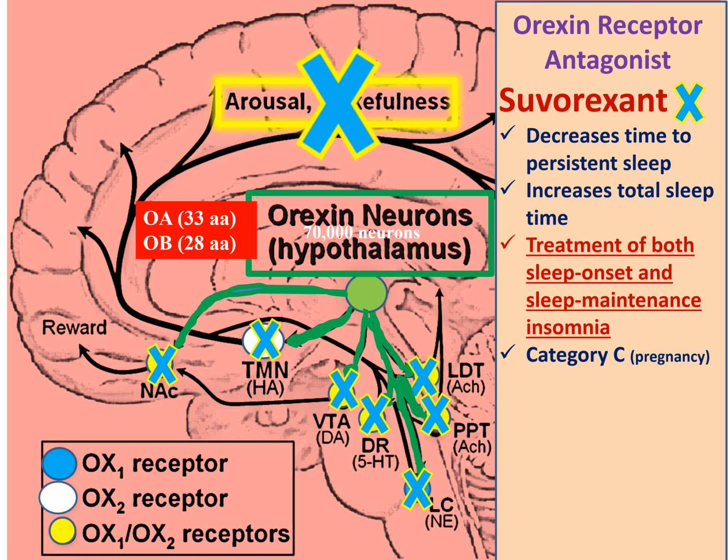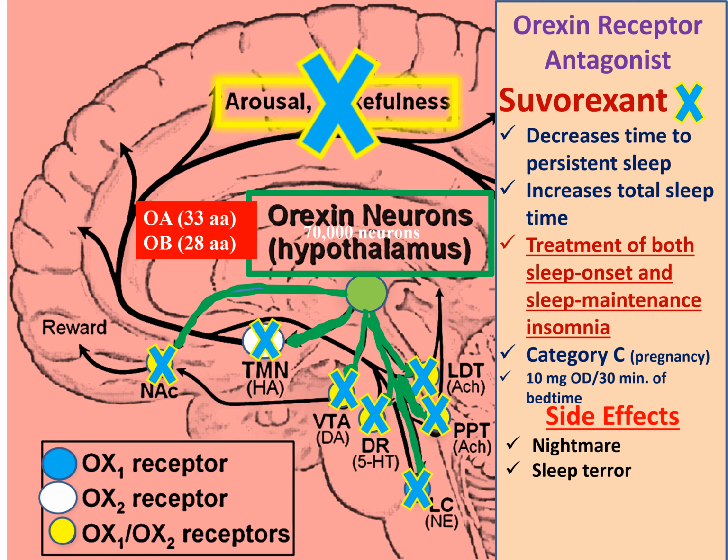the sleep. It's considered to be category C during pregnancy, and it will be given starting with a low dose, 10 milligram once daily, given 30 minutes before going to bed. The side effects will be producing nightmares, sleep terrors, abnormal dreaming, and also the patient will be feeling drowsiness the next day.